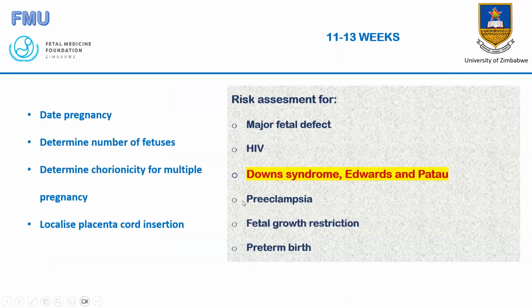So in other words, when the pyramid of care is turned, women no longer come for the obvious. Normally, women would present at the 11 to 13 weeks to just have these things done on them, and normally to just be screened for anemia, for common things, HIV.